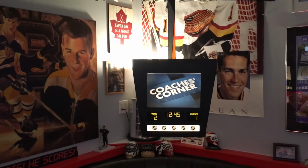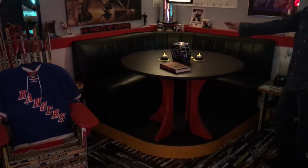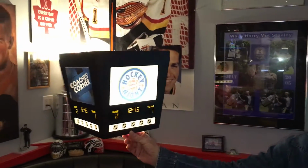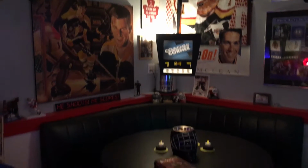And this is our Coach's Corner. It's a leather booth on a raised platform with a round table that looks like a hockey puck, and a jumbotron hanging over top with Coach's Corner, Rogers Hometown Hockey logo, Hockey Night in Canada logo. It's really cool. Hung by a hockey stick. And over here we have a hockey stick wine rack for all the winos out there. And if you again look at the floor, it's amazing.